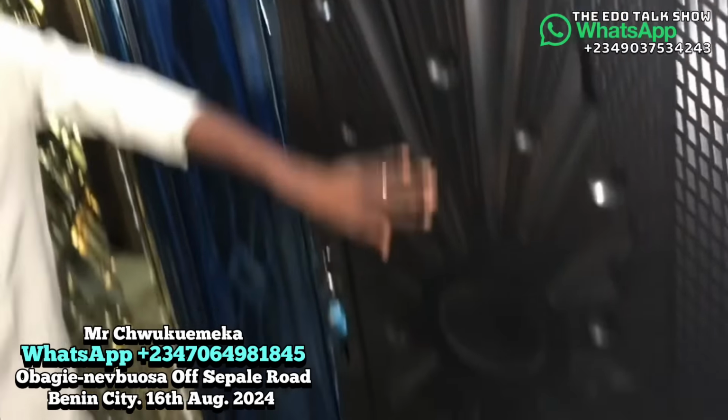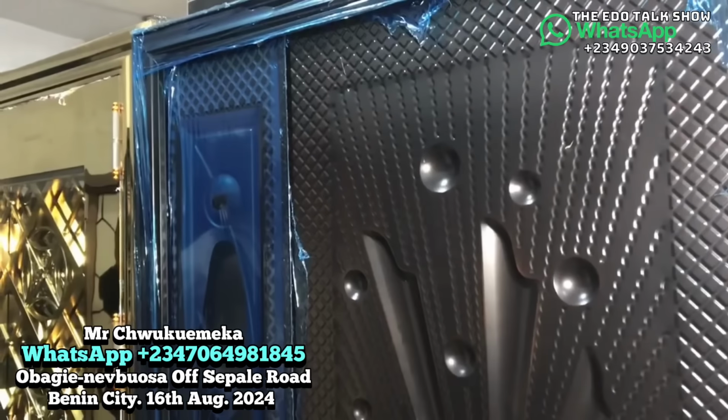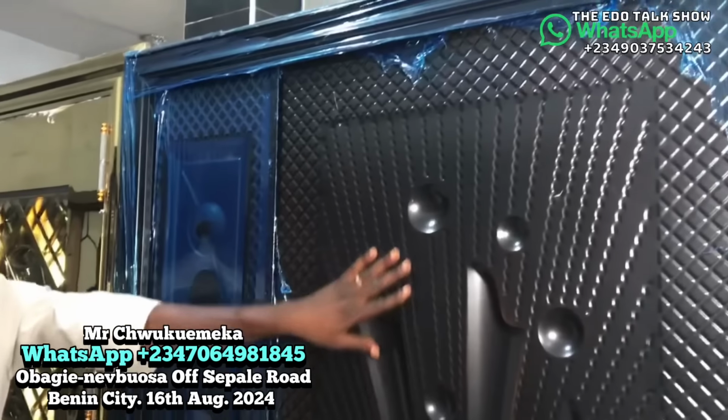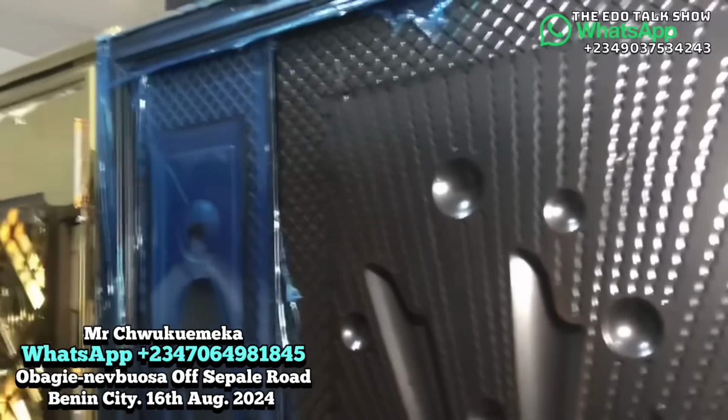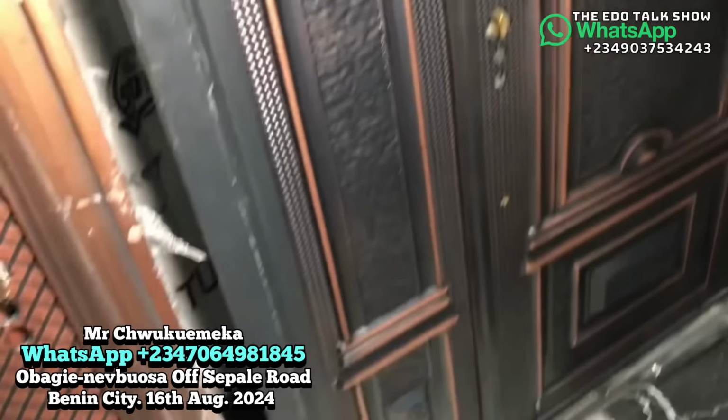And this one too is another copper door, another pattern, another design. Very fine. This is a new pattern of copper door, very unique. It's black in color. This one now goes for 380,000. So this one is another cast door. One of the strongest.